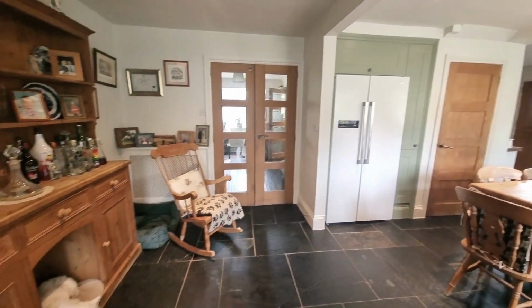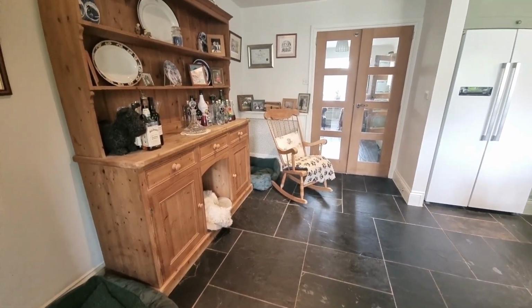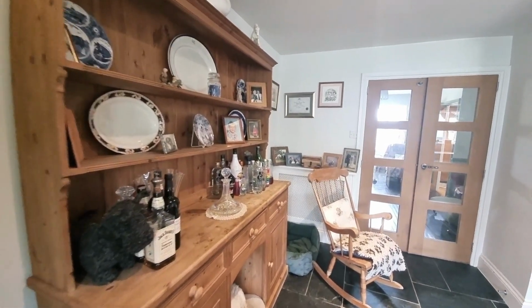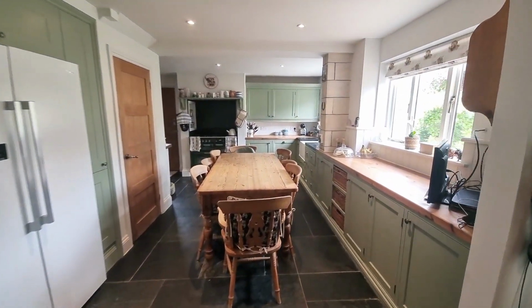Now I'm just going to pan back and show you from this angle that we have more than enough room here for another table or to reposition the table into this area. But I think if I had a family or I wanted to socialise with friends, as well as having a dresser, I'd have a really lovely sofa or seating section here as well. So I'm just going to give you a little bit of a guided tour of the kitchen.